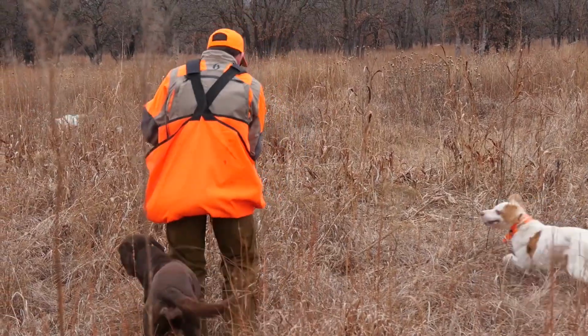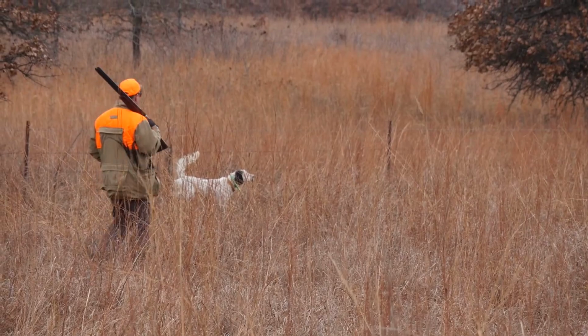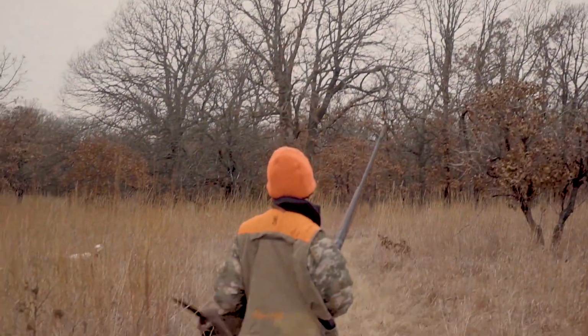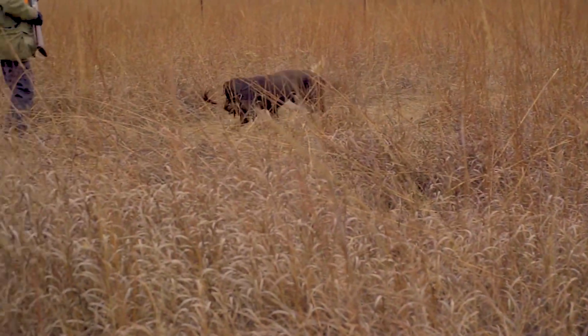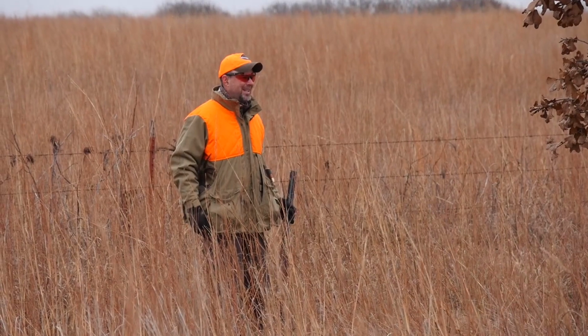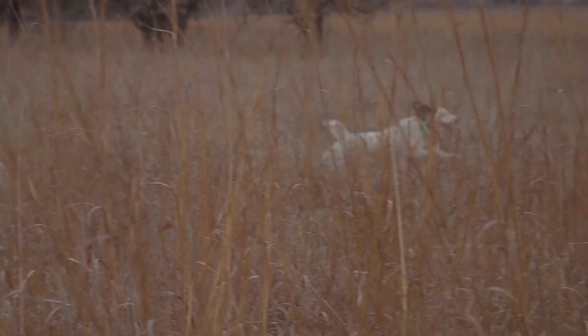It led to a few corrections coming from me. Here, here, here. Sit. Pickett, I don't want the bird. Let him have it. Good time. Boys are shooting well, and dogs are working great. Fun watching setters in the field. They're doing a great job.